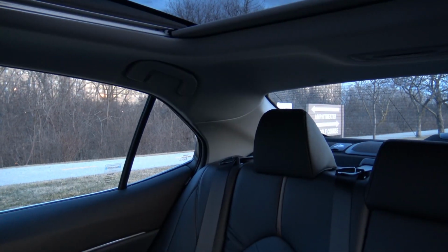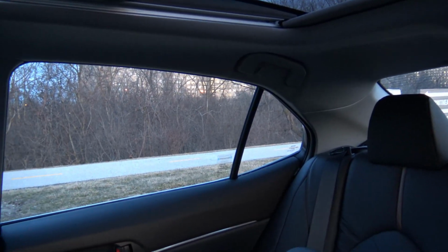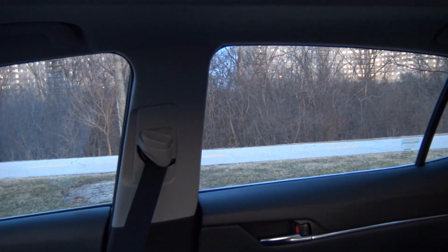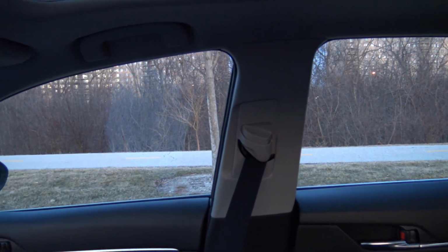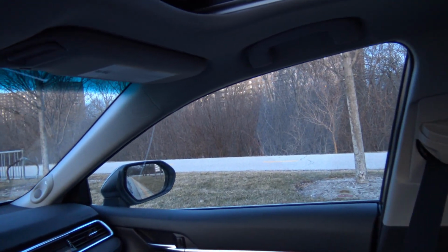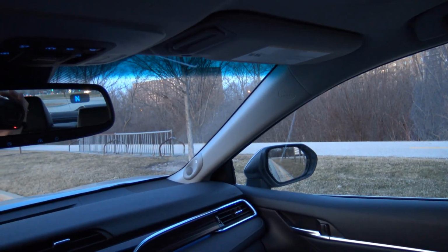Other than the C-pillar and rear headrest causing a bit of a visibility problem, overall we've been impressed with the visibility in the Camry. By the way, if you're wondering, well, where is the front passenger seat? Well, Johnnie's taking a nap at the moment. Visibility is great down here.